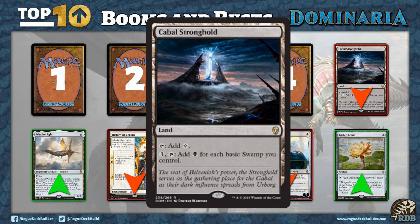And the one thing that Cobble Stronghold does have going for it is you can tap it to add a colorless. So that's one of the problems with Cobble Coffers or some of these other lands in the past. Either they're coming to play tapped or you can't even utilize them without their ability. This you can, but I'm not seeing it as very relevant for a lot of decks.